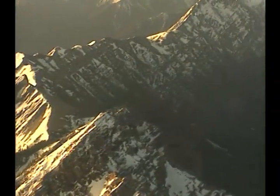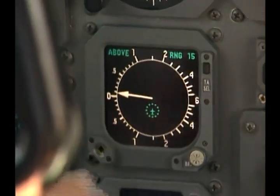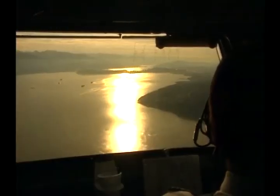After lots of climbing, we're over the mountains. The pilots direct the plane on flight paths by homing in on specific radio frequencies called VORs.